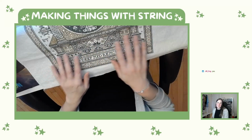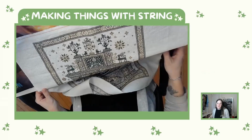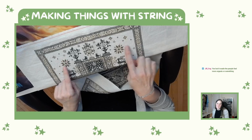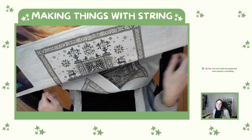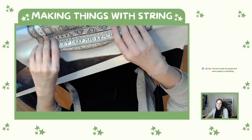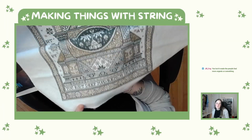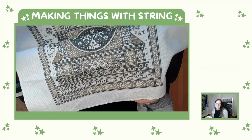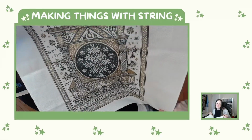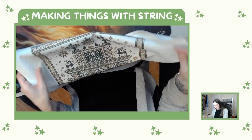This bottom part was so fun to stitch. Something that was kind of annoying at first is there's a lot of counting up here because there's kind of big spaces in between a lot of these bits. So that was a little bit harder to do than down here where it's big and chonky and everything is close together. There we go. Reaching skyward.